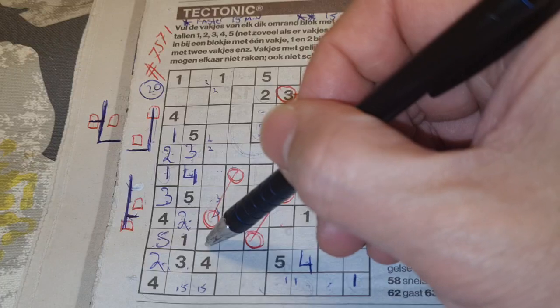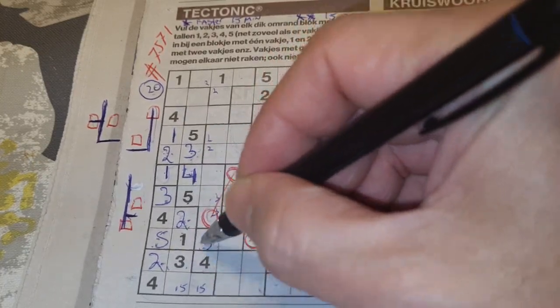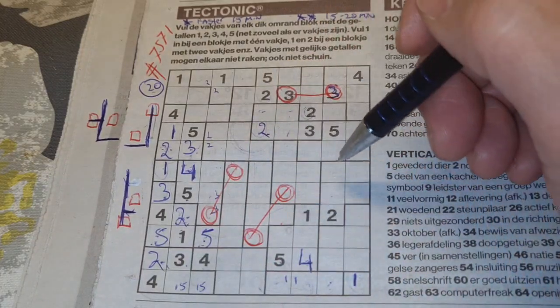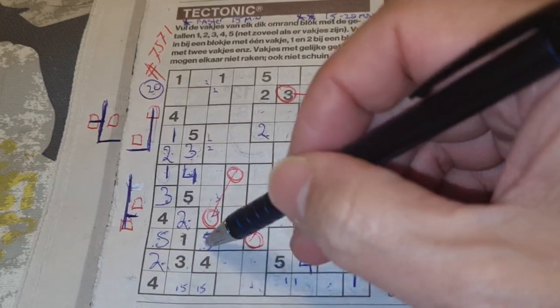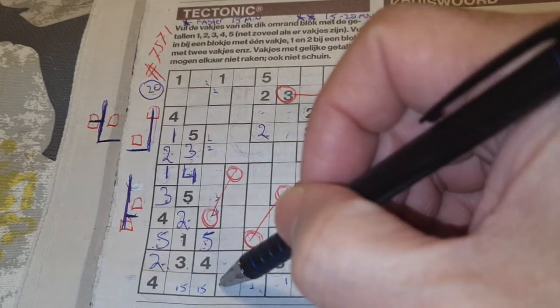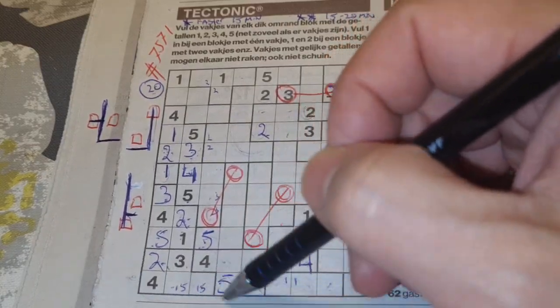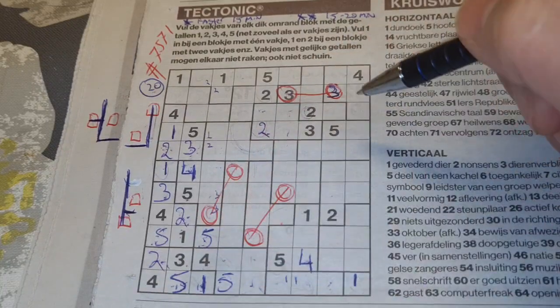Alright, I think this box should be a 5, because it can be 1, can be 2, can be 3, can be 4. Yes, definitely a 5. Then, these 2 boxes can be a 5, and that box can be a 5. So 1 box left with 5 in this area should be there. 1 and a 5, we have a 5 now, so no 5 there. 5 should be here, and a 1 goes there.